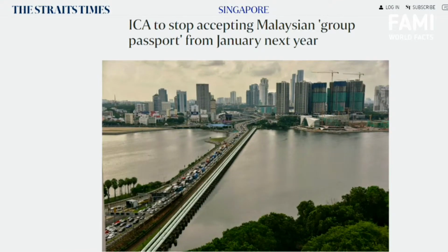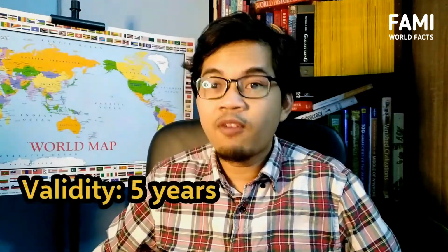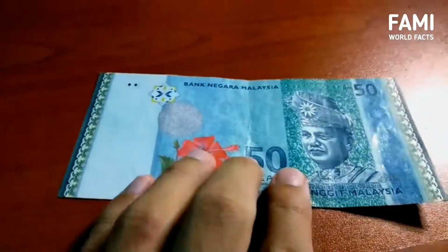Just bring your IC. Meanwhile, Singapore already stopped accepting the limited passport because of security concerns, because the limited passport is manually processed and has no biometric chip inside. So Singapore has only accepted the international passport since then until now. The validity of the limited passport to Brunei Darussalam is about 5 years, and the cost is 50 ringgit.